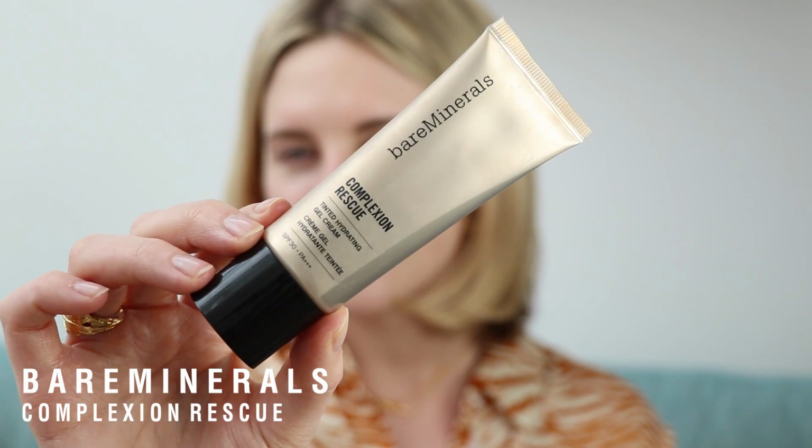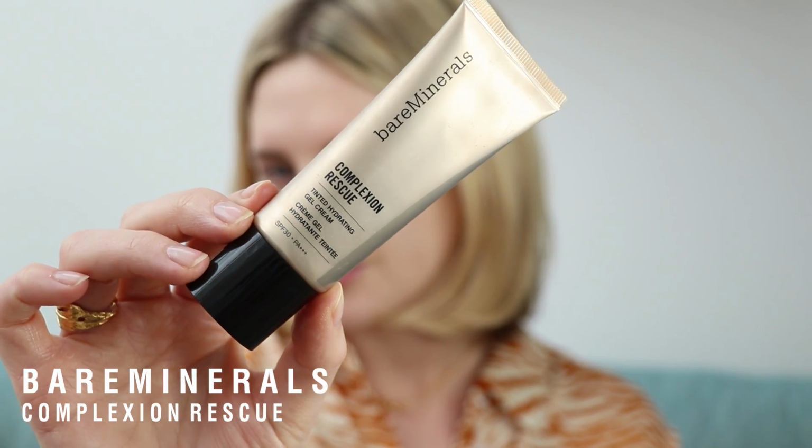So jumping straight in with the base, we're going back to an oldie but a goodie, and I'm talking about the Bare Minerals Complexion Rescue. Now this always comes out for me in the summertime. I absolutely love it. This is basically a tinted moisturizer. I use Buttercream number 3 and that tends to do me whether I'm tanned or a little bit paler like I am now. Everybody loves this. It's PA+++, so it's good for protection as well. It just adds a really nice fresh glow to the skin.